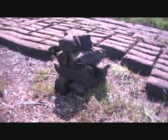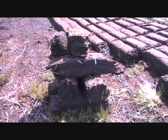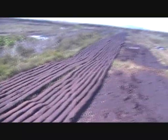That gets the turf off the ground. You can see there's gaps in between there for the air to blow through it. That really helps dry it out. But it can take a couple of months from the time the turf is cut until the time it's dry enough to bring home.